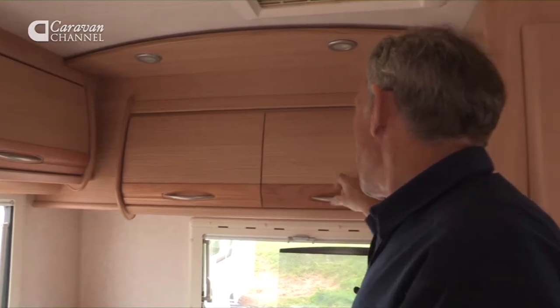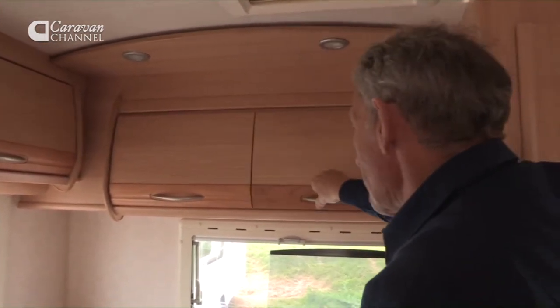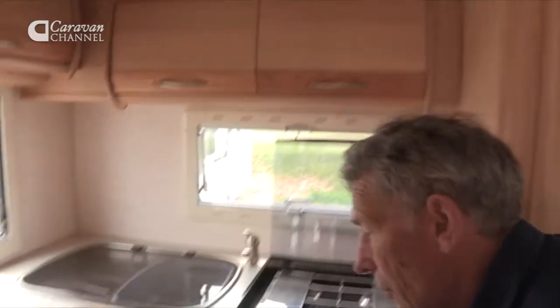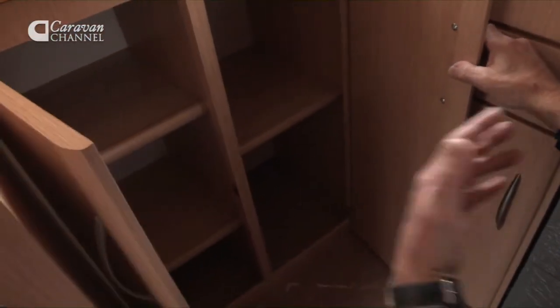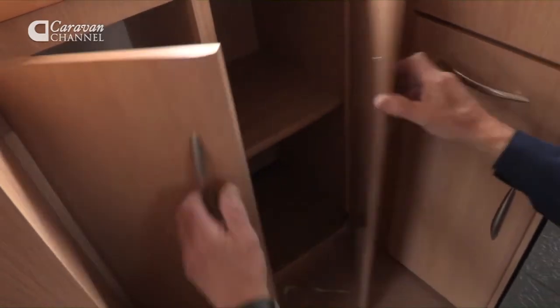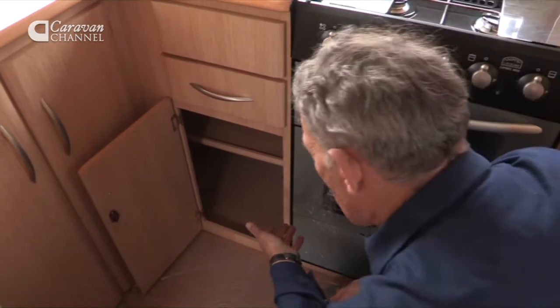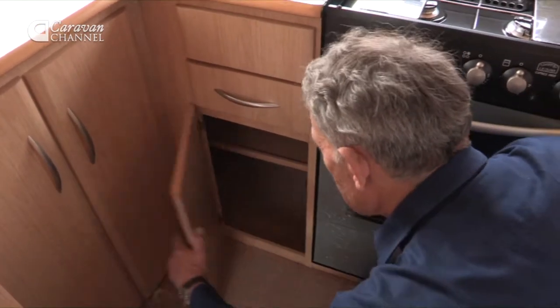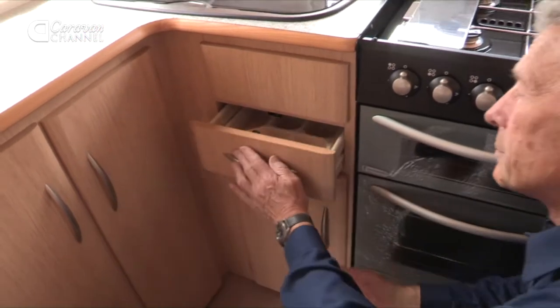The one next door is for the plates. It's got the plate and the saucer rack. And now we can move down and look over here for the heavier items because it's low down. Plenty of space with useful shelves too. Similarly on the side, and maybe this is where you'd put the cleaning utensils and the dustpan and brush. Plenty of space there too. Then the cutlery drawer.